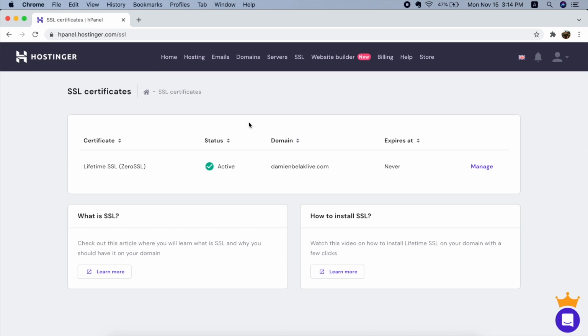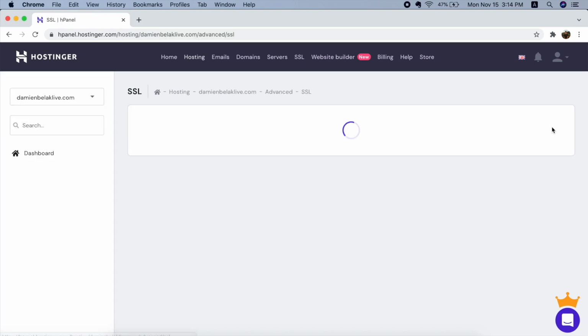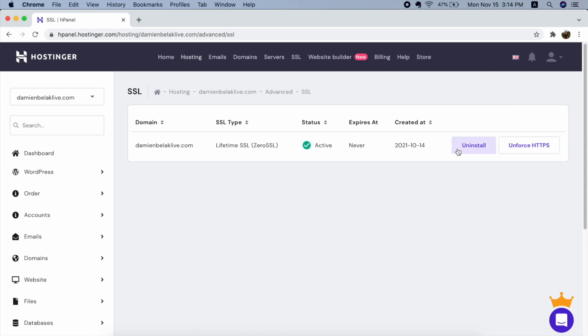So essentially, you can activate this SSL for free if you decide to purchase any of the hosting plans. And all you have to do is click on SSL and follow the on-screen instructions. I believe you can do this in like 2 minutes with 3 simple clicks. You can manage the SSL, okay, uninstall it, but what you want to do is install it on your domain.